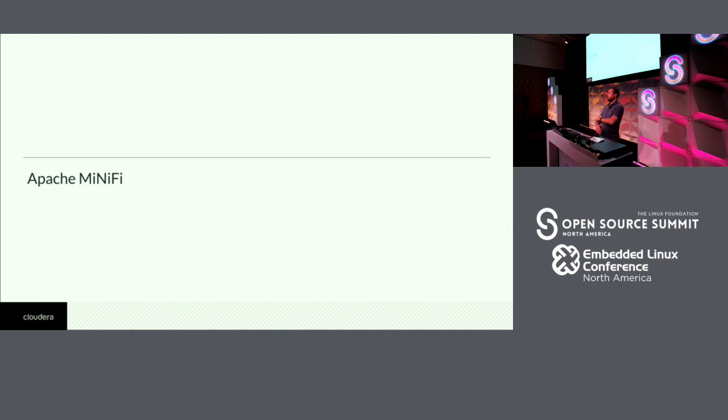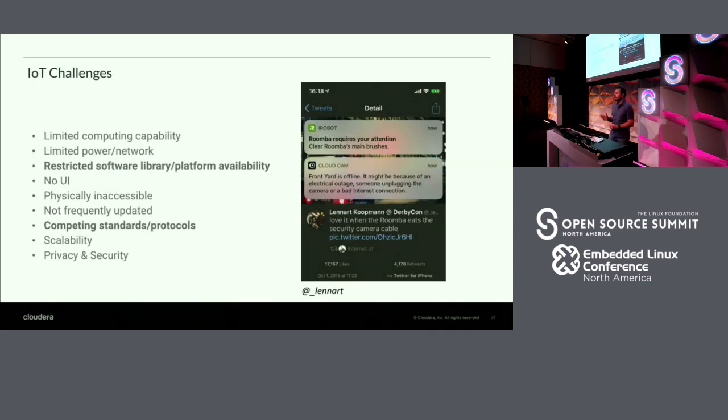So we've covered the foundation of data flow and the concepts around NiFi. Let's talk about MiNiFi and the IoT and the edge. So some of the challenges around Internet of Things, right? Restricted software library and platform availability. I think everybody at ELC understands this is a big concern, right? This is usually a slide I have to explain to people, but I think that this audience understands what's happening here.